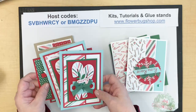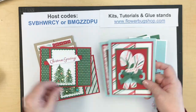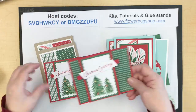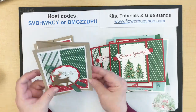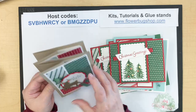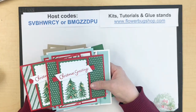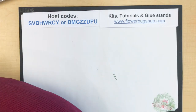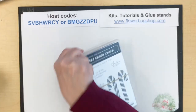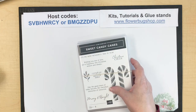Remember, everything's cut out. Now, the candy canes are from the designer paper, but the punches, the die cuts are all done for you. I really like this one. It's a gift card. So two of each and a reindeer card. This one's a simple side fold. These are available for one more week, I think, through next week Thursday, and you go here to order them.